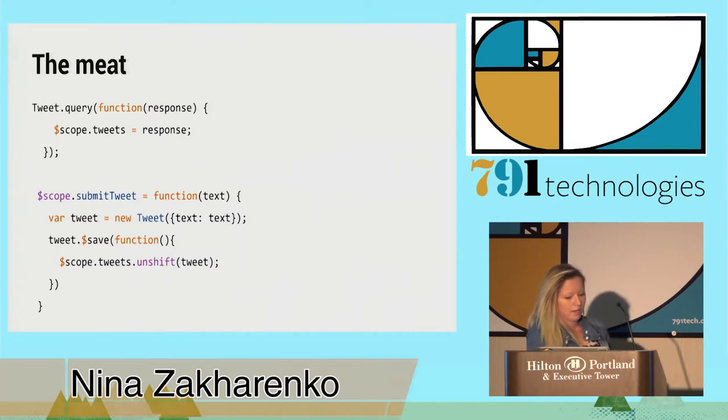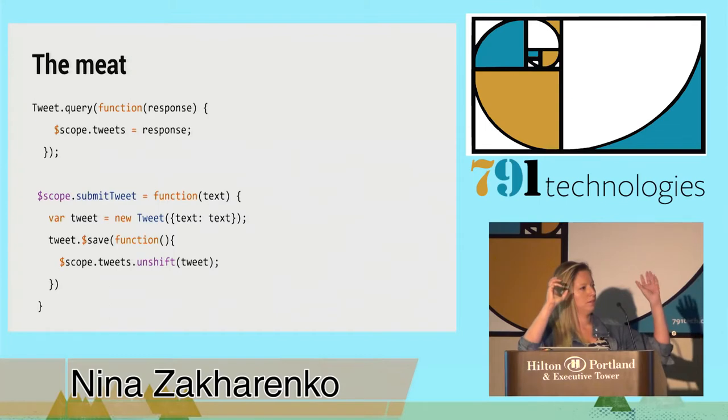The other function in our controller is used to submit a tweet. So we use that same syntax that we saw. We create a new tweet. We pass in the data that was in that input box. And then we call save on it. And the last thing that we do is pop that tweet right onto the top of our stack of current tweets, and it's displayed right away.